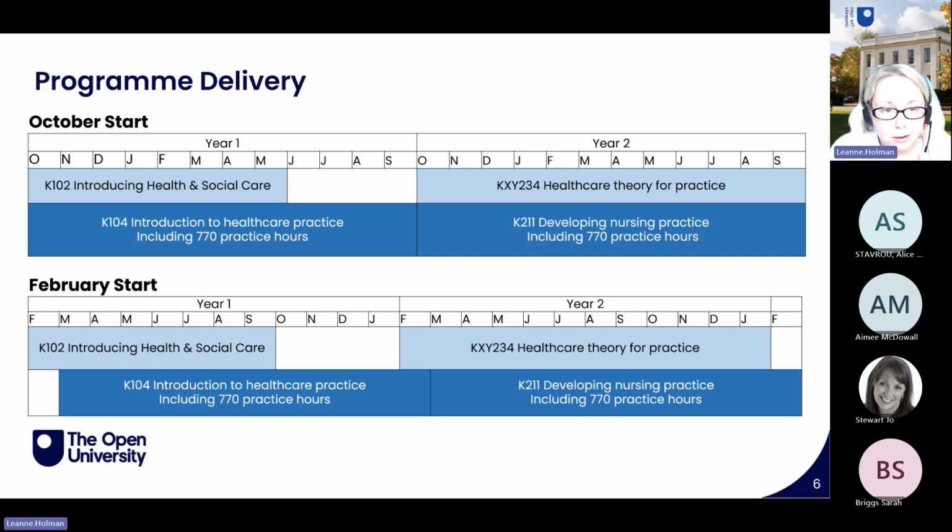As part of the programme, you will study 4 modules. It runs for 2 years, from February 2024 to February 2026, and within that time you study 4 modules. There are 2 theory modules and 2 practice modules. You start in February studying a theory module which is called K102. You can see here that not all the modules run for the whole length of the year.